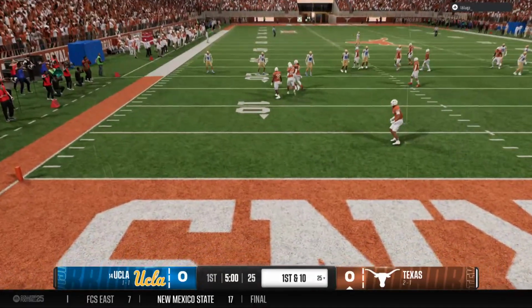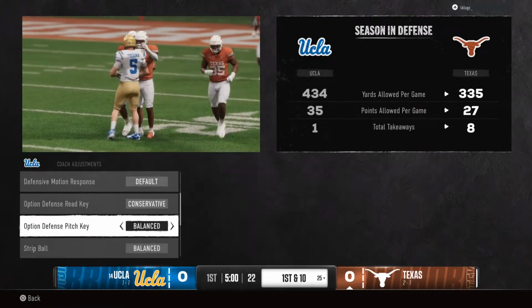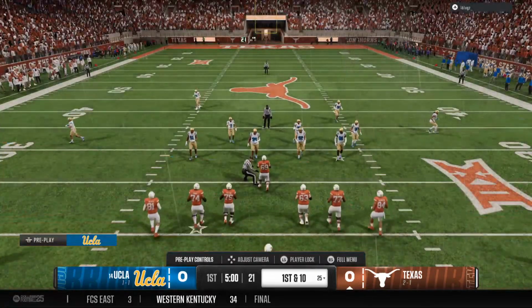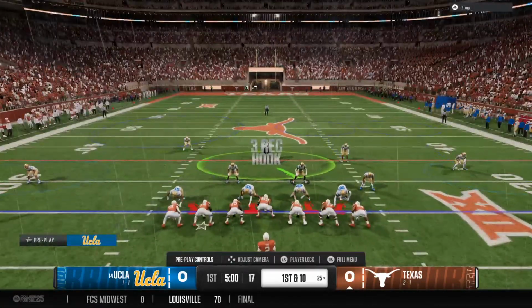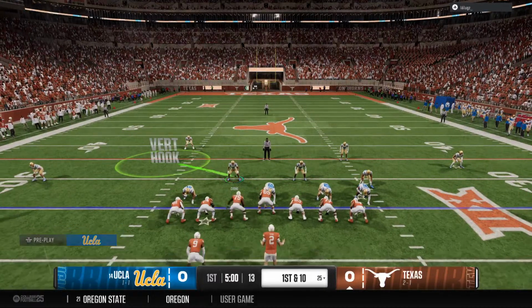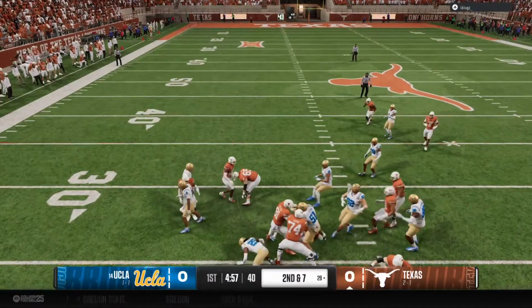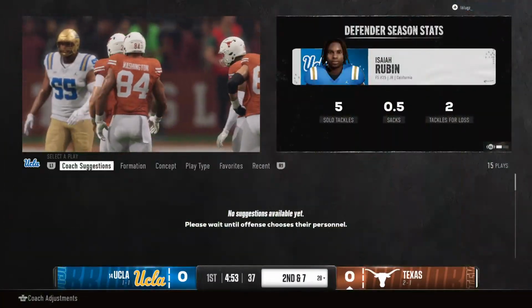He wisely lets that one bounce through the back of the end zone, and they'll take over at the 25. The offense lining up for a first down play. Calls his own number. One-step wrap, two-step squeeze. This junior knows how to get him on the ground.